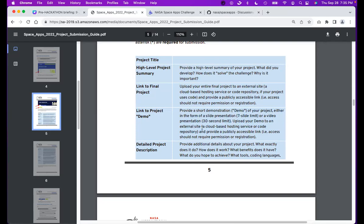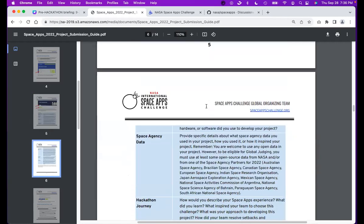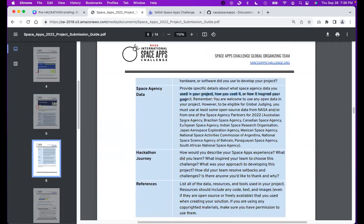They basically say we don't host those videos on websites. You have to put it on something like YouTube. Make sure when you do that they're public links. That way they can be seen by the judges. And of course, you have a detailed project description. It goes into much detail here about other information.